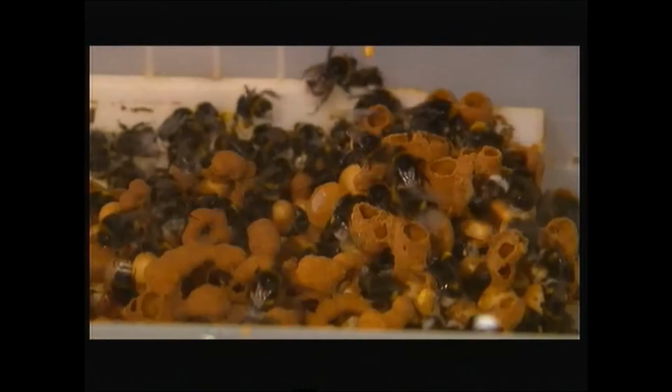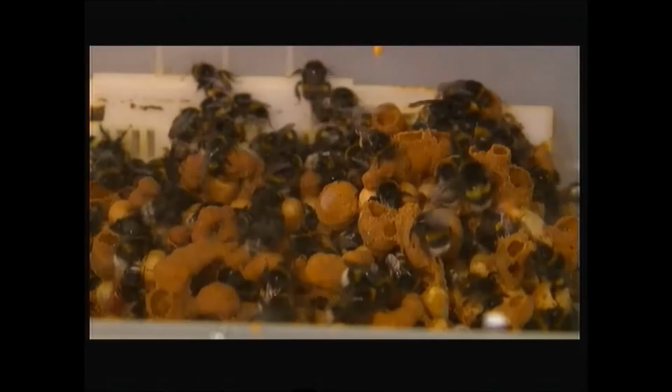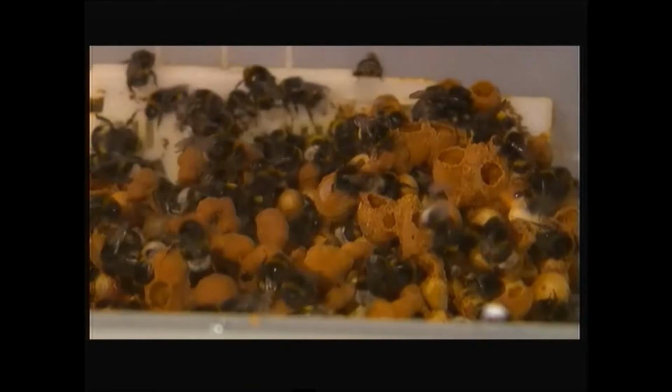Are these endangered? Because we keep hearing about the bees being endangered. They are declining. Many species are declining really rapidly. Since the 1930s, we've lost over 95% of our flower meadows. And of course, this is really important for the bees because they feed on nectar and pollen. So by removing flower meadows, we're taking the food away from them, and that's why they might be declining.